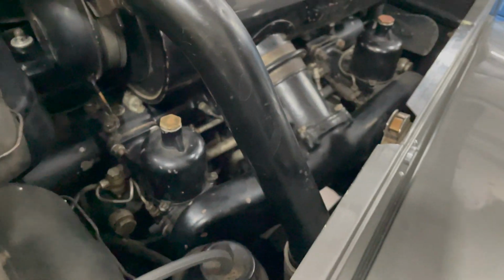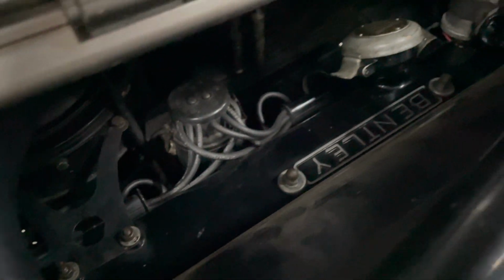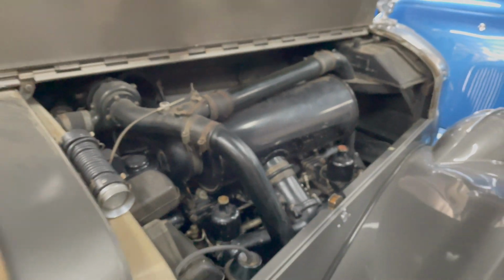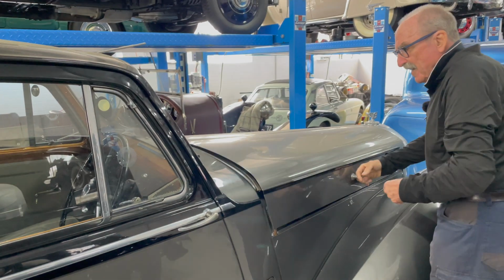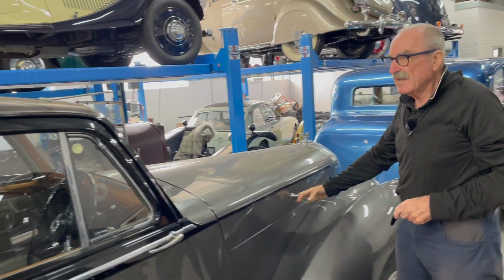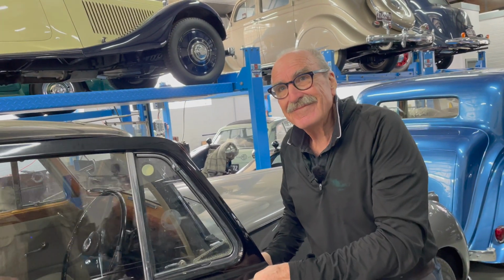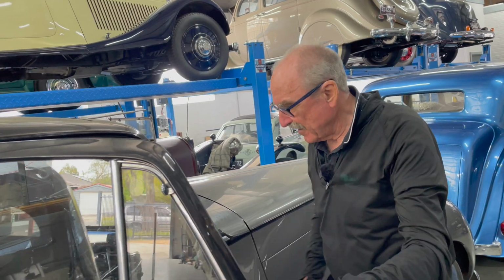twin SUs rather than the single Stromberg of the other car, as I say. And I don't think this one's done a lot of miles either. And it's just been sitting in the owner's possession for many years. And he's an expat Aussie, but he's asked us to recommission the car. Sorry, you say again? It's been sent to you from? No, it's a South Australian car. Right, delivered there.